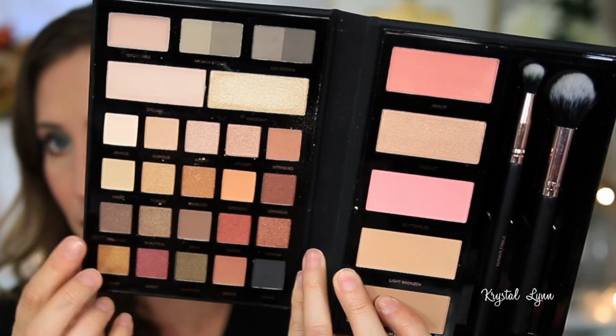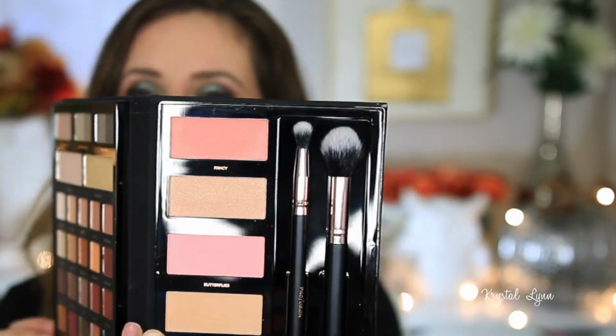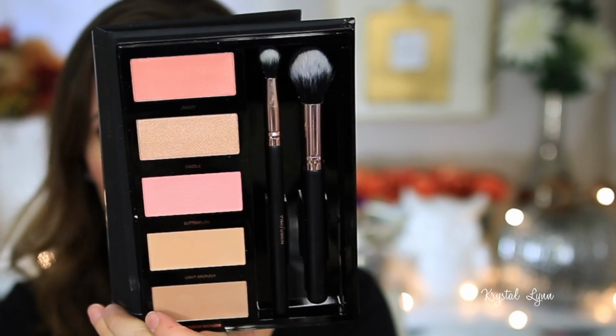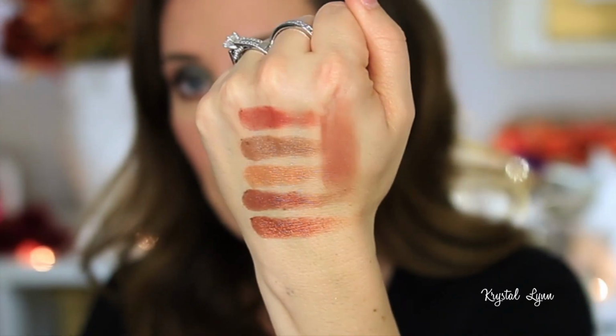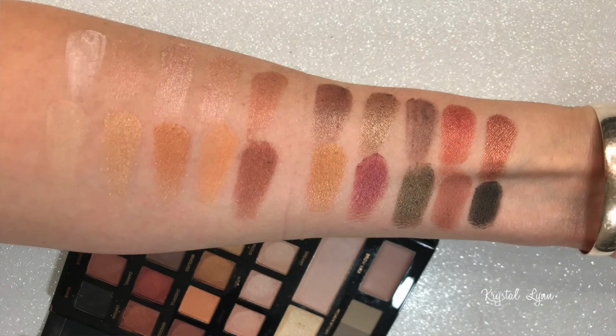And then the eyeshadows here are pretty warm and neutral toned. And then you have some blush and bronzers over on this side. So I will insert some pictures of that. Let me just swatch a few for you though. So let me swatch some of the eyeshadows actually. There are some mattes and some shimmers, but most of them look like they have a shimmer or sheen to them. Not too many mattes in this palette. So those are some of the shades. As you can see, they look pretty pigmented, so they look promising. But like I said, I haven't tried the eyeshadows in this one particular palette yet.